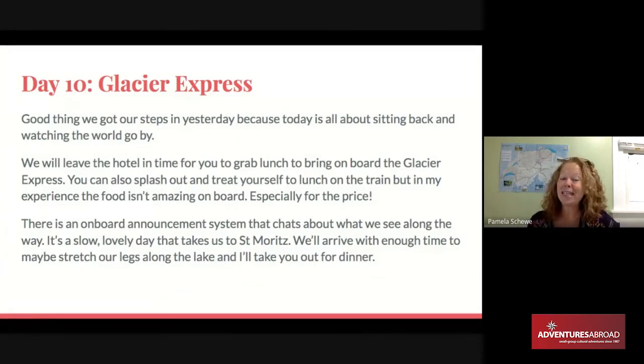we do have assigned seating, so somebody's going to have to sit backwards. We'll work it out, we'll work it out for sure, but we will leave time in the morning when we get out of the hotel to grab lunch at the train station to bring on the train with us. You can treat yourself to a Glacier Express meal. In my opinion, it's not worth the expense. I'm going to take you out for a lovely dinner when we get to St. Moritz. So I highly recommend we just grab lunch on board, pace it.